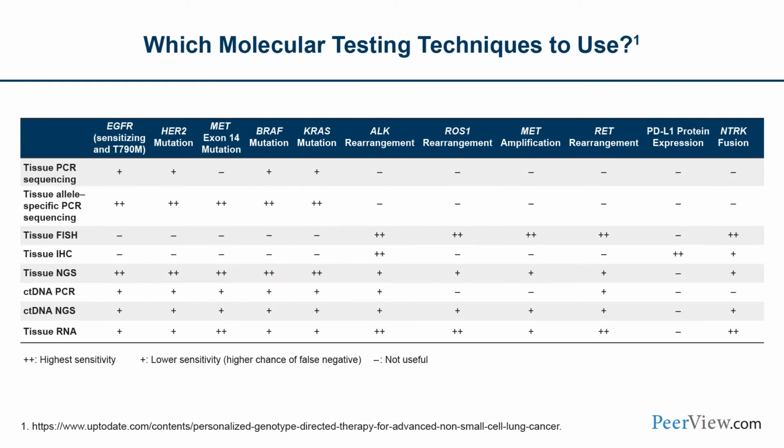I think this is a really nice chart that shows, for the different alterations that we currently know are important to know about in lung cancer, what the different testing modalities let us investigate. So tissue PCR was historically how we tested for most of these alterations, and you can see it's quite good against the point mutations: EGFR, HER2, BRAF, and KRAS. It's not very effective against rearrangements, and obviously it doesn't get us PD-L1 either.